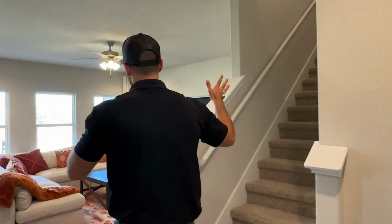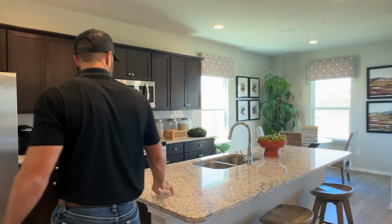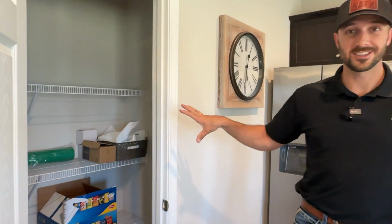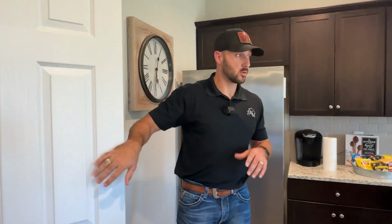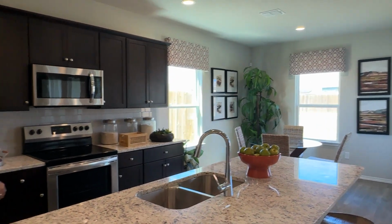So stairway, good sized living room, and a big kitchen actually. I mean, really good sized kitchen, big island here. Huge walk-in pantry. I know a lot of people have walk-in pantries top on their list of things that are really important to them. You've even got a breakfast area you can use as your dining space.